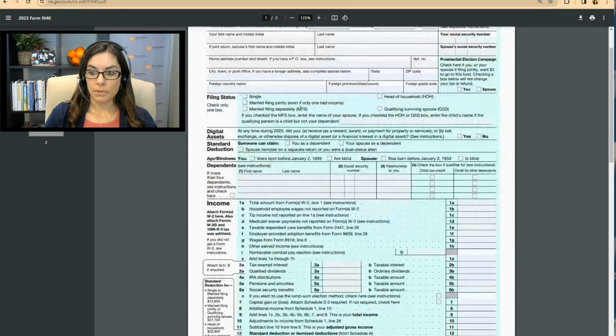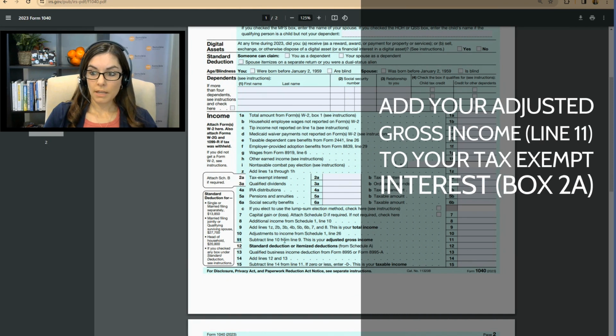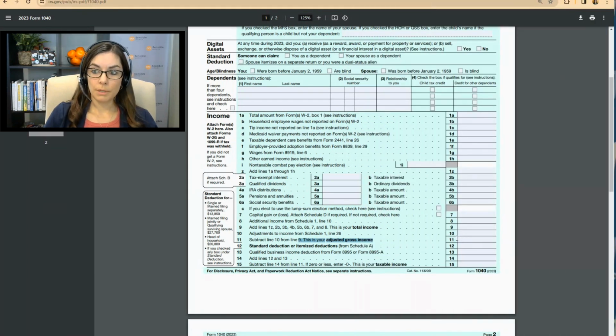What you have to do is go to line 11, which shows you your adjusted gross income. You take that number from line 11 and add it to what is in box 2A, which is tax-exempt interest. In my experience, the vast majority of people don't have anything in the tax-exempt interest box, but plenty of people do. If you have municipal bond income, typically, the interest from that goes in box 2A. So nothing to get too worried about. You look at line 11, you look at box 2A, you add the numbers together. That's what gets you your modified adjusted gross income for Medicare purposes.